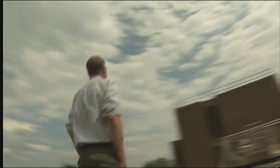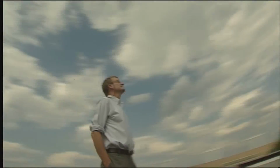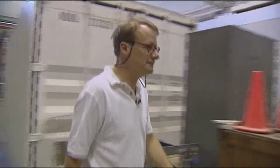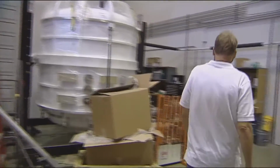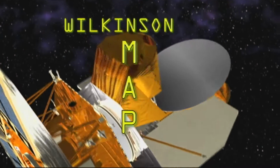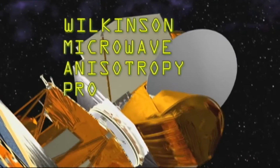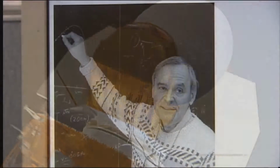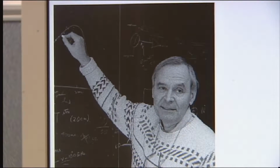Dr. Lyman Page, physics professor, Princeton University. Page is one of WMAP's main designers. His mentor at Princeton, physics professor Dave Wilkinson, tapped him to help build the satellite. MAP, Microwave Anisotropy Probe, renamed WMAP in honor of Wilkinson after he passed away in 2002.